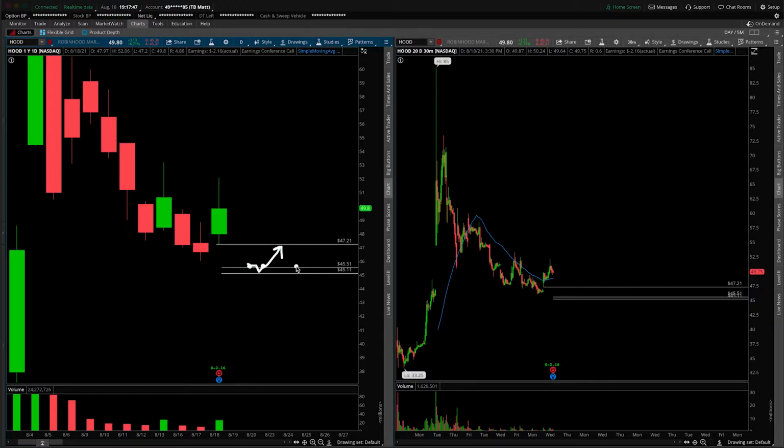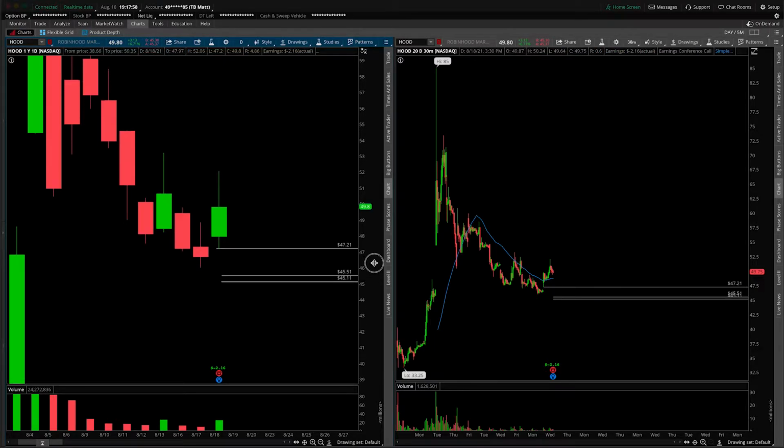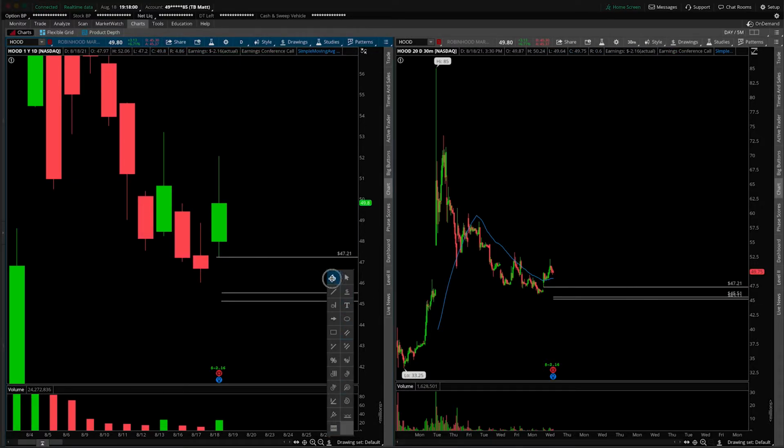That's about a $2 trade, even if you want to round down, call it a $1.50 trade. That's pretty good, right? That's certainly something that I would be interested in trading, right? So the HOOD gap fill play would be as such. The other thing, of course, would be the gap and go, right? So what does that scenario look like?